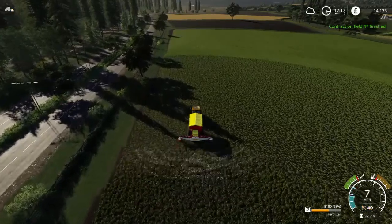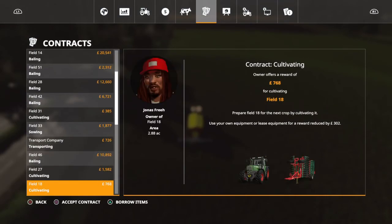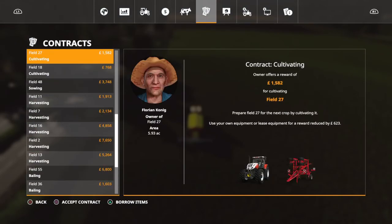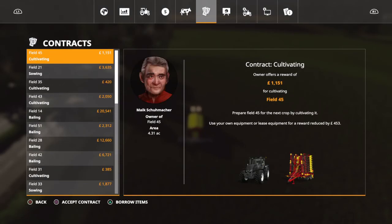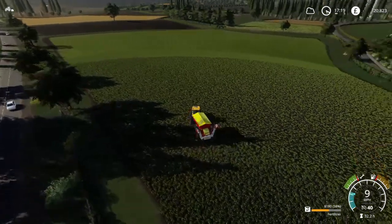Oh, there we go. Alright, so we'll accept that. Right, so that's all of the fertilising jobs done. Didn't really bring me in as much as I was hoping. Right, okay, not a problem. We'll use the rest.